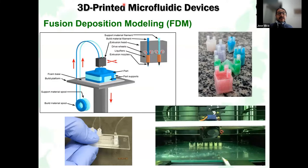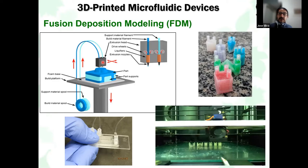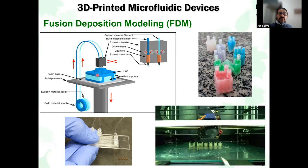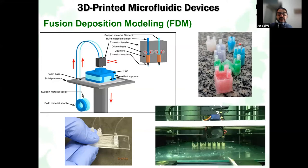If you're not familiar with this 3D printing technique, in this technique we have a filament that is fed into the heated block. This heated block will fuse the filament, and the filament will be extruded through a nozzle. If you control the movement of the nozzle and also the movement of the platform, you can create the object layer by layer. Here you have an example of the printer working. This is one of the printers we have at the lab. And this is the final device.